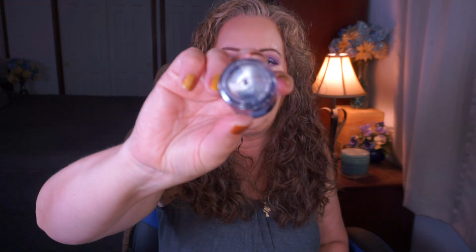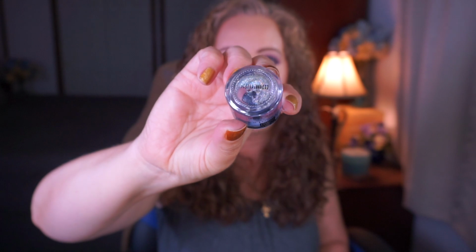It is a quick dry top coat, but this is the Northern Lights version, which I had years ago and I've missed it so stinking much. It has this beautiful hollow glitter, like micro glitters in it. So it's like my absolute favorite top coat, plus it's got hollow micro glitters. Like, how can you go wrong with that?